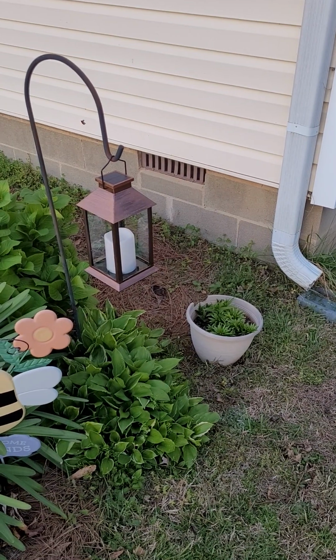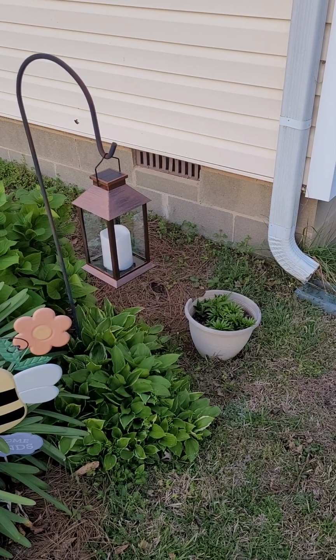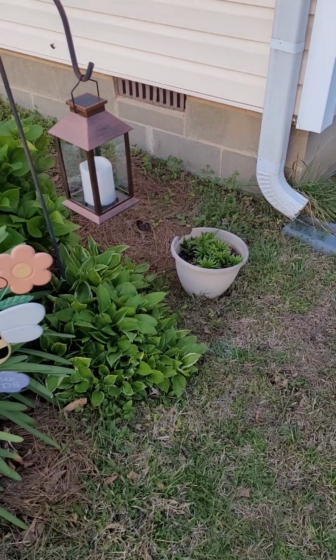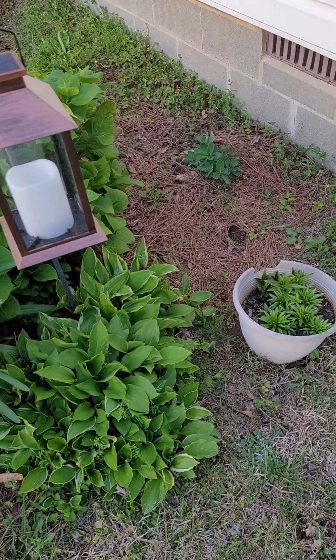Anyway, I was afraid I was going to come out here this morning and find half of my stuff dug up. I didn't, but I did see on the edge of the yard where something was digging in the yard again. But anyway, let me just go ahead and show you what I did.